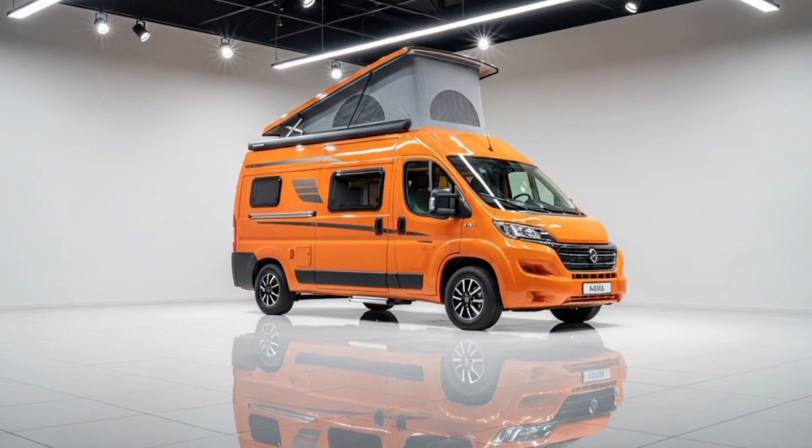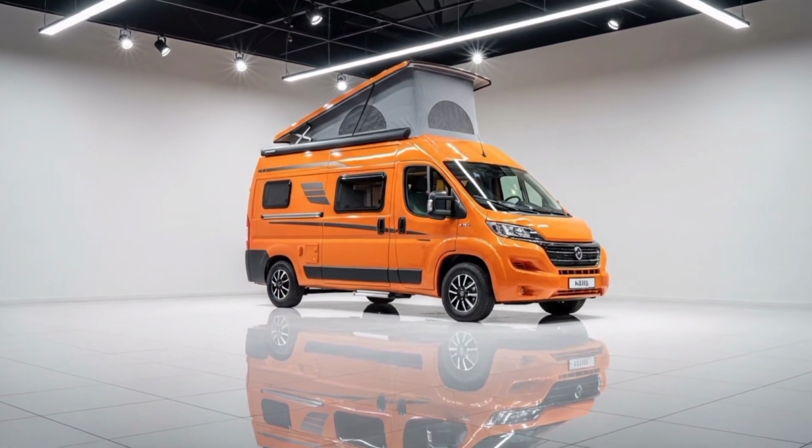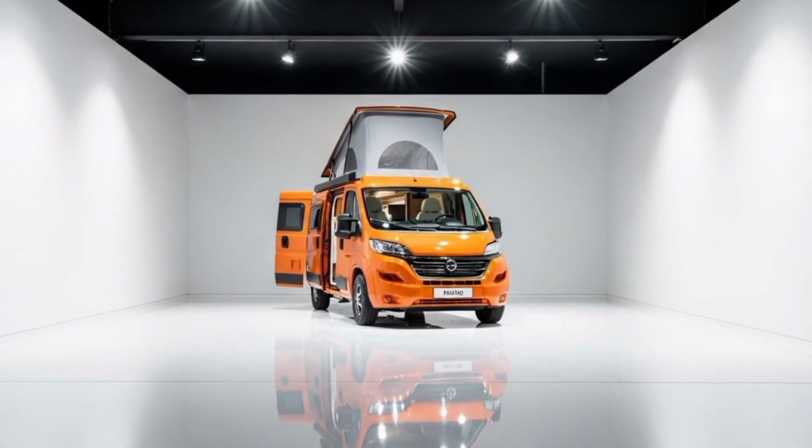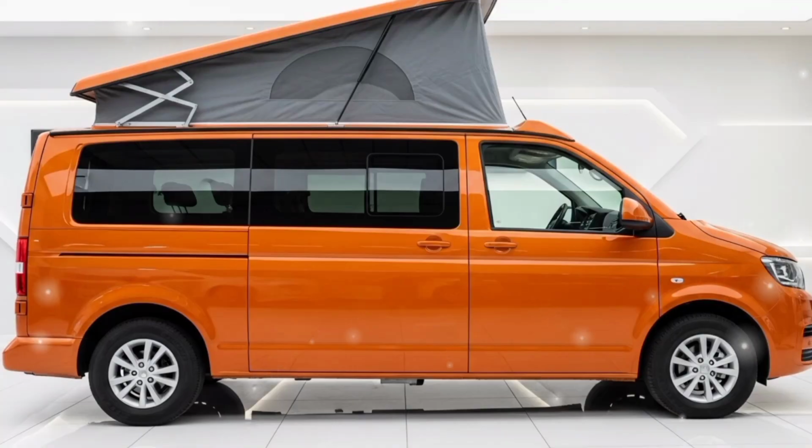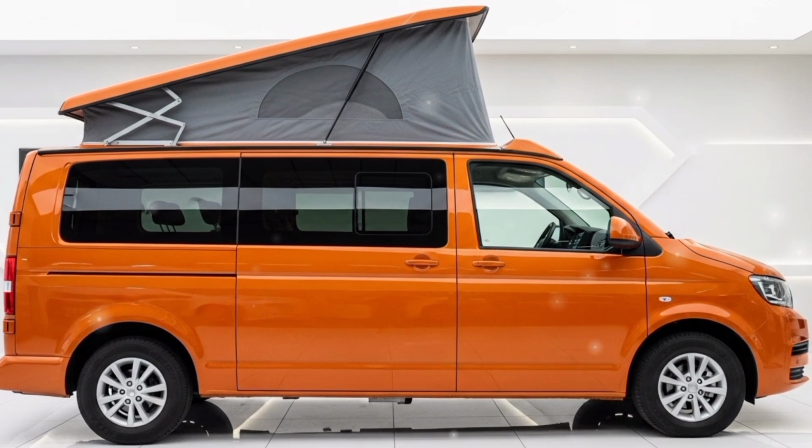Westfalia has managed to engineer a comfortable, permanent sleeping area, while still providing room for a kitchen, dining area, storage, and even a bathroom. Let's break it all down, step by step.